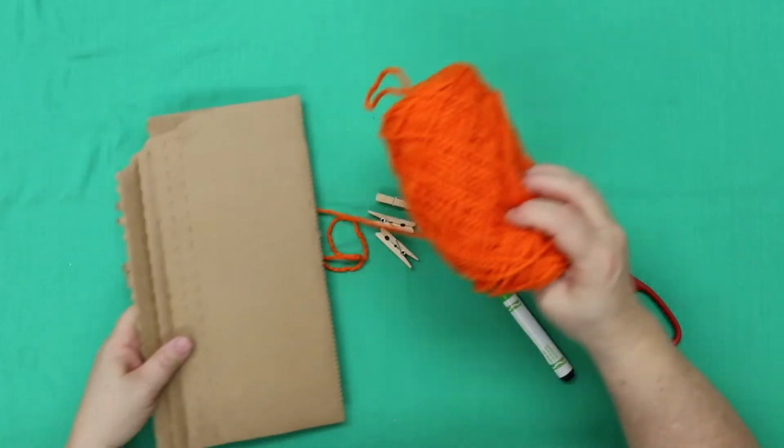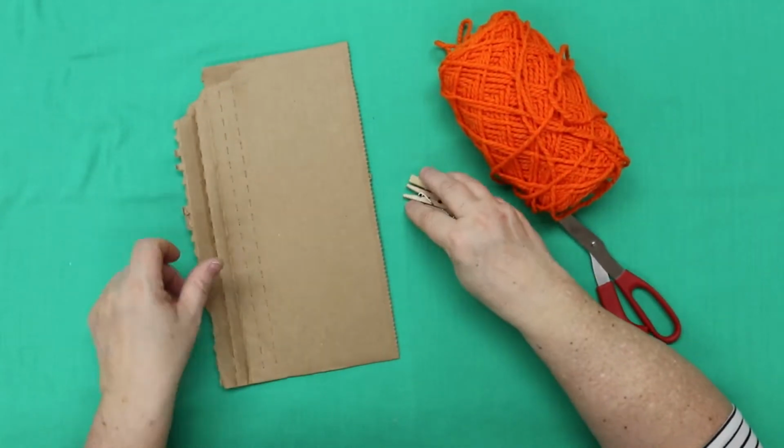So what are we going to do? We're going to make a carrot. Speaking of gardening, what?